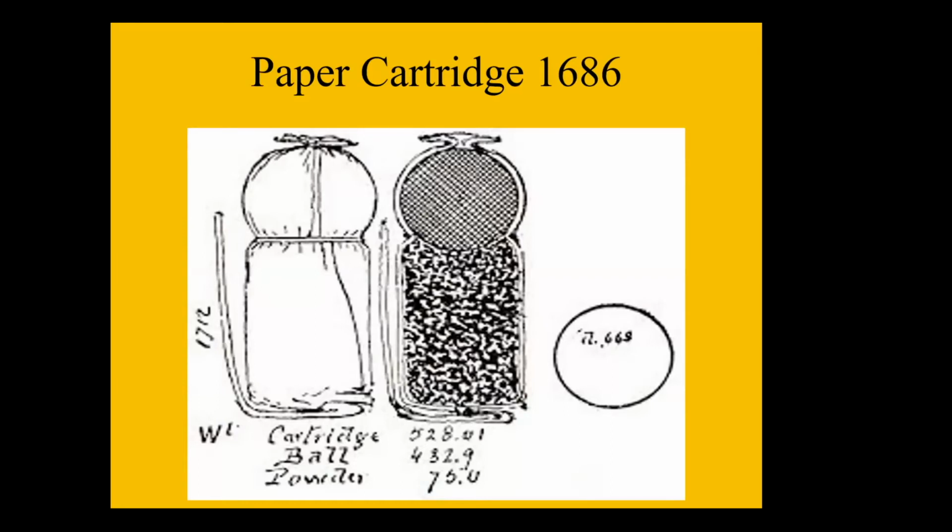In 1686, the paper cartridge came in. There have been, like all these things, variations around since the 14th century. And later versions, they coated them in beeswax, lard, and tallow to give them waterproofing and lubrication for the barrel.